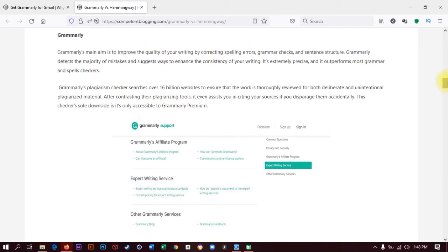by correcting spelling errors, grammar checks, and sentence structure. Grammarly detects the majority of mistakes and suggests ways to enhance the consistency of your writing. It's extremely precise and outperforms most grammar and spell checkers.